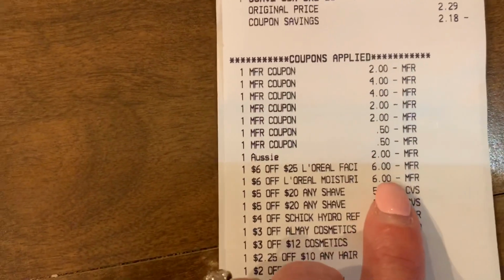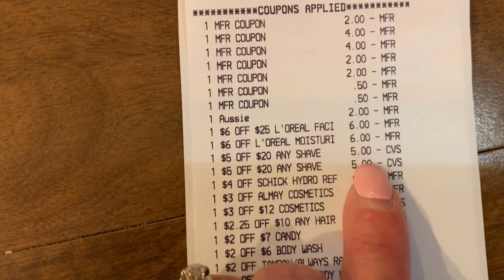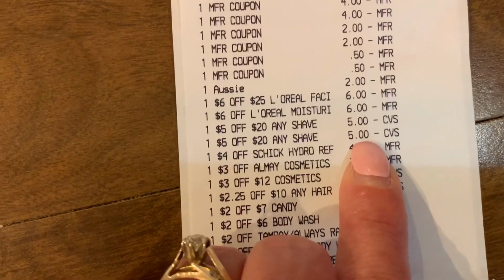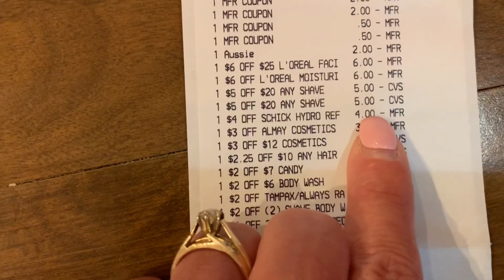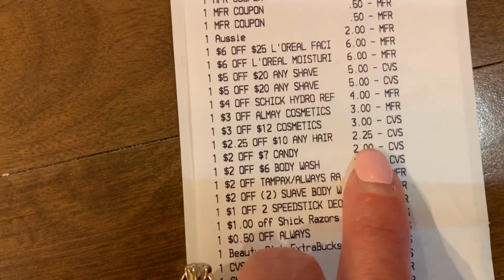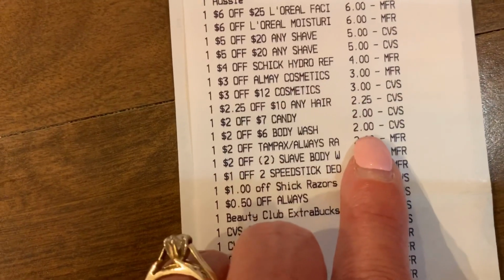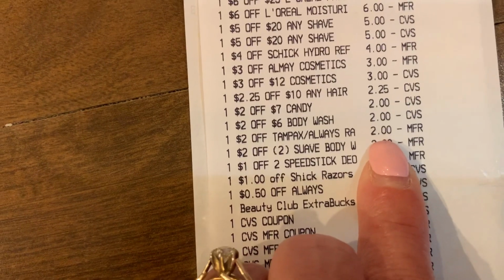All right, there's my $6 off $25 L'Oreal Facial, my $6 off of Age Perfect Moisturizer, my $5 off $20 Any Shave Needs. They both came off because I spent over $40 in shave needs. My $4 off of Chic Hydro Refills, my $3 off Elme Cosmetics, my $3 off $12 Cosmetics, my $2.25 off $10 Hair Care, my $2 off $7 Candy, my $2 off $6 Body Wash, my $2 off of Tampax.